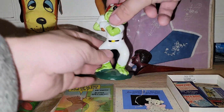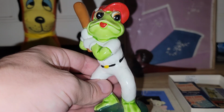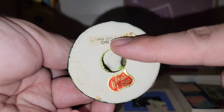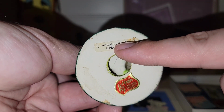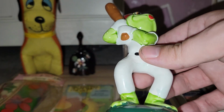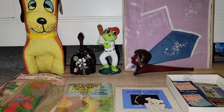I love this guy here. Look at this baseball playing frog. He's got his tongue sticking out. He is giving the side eye big time. Now, this is a newer piece from Lefton, 1988. So I will have to do a little bit more research on that. It was 50% off. So if that doesn't wind up being worth it on eBay, I'll just bring them to a live sale.